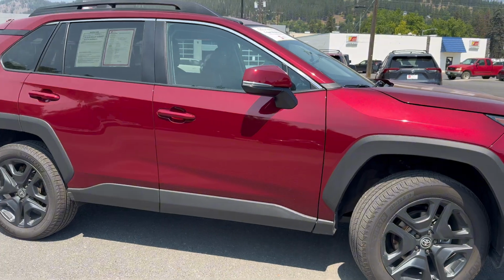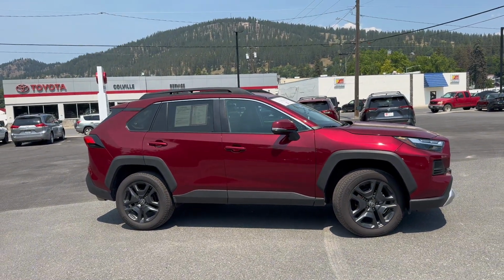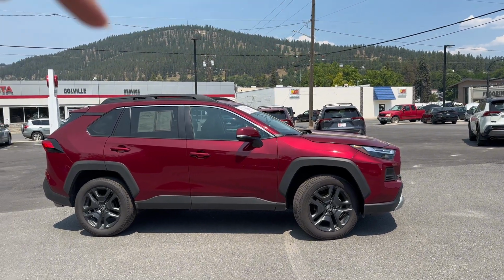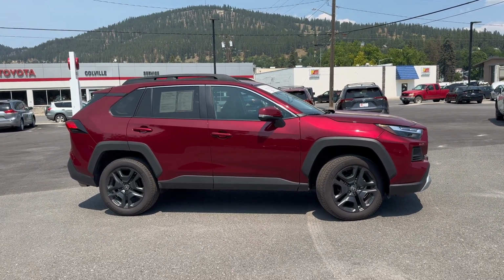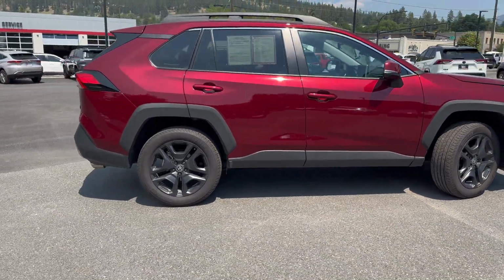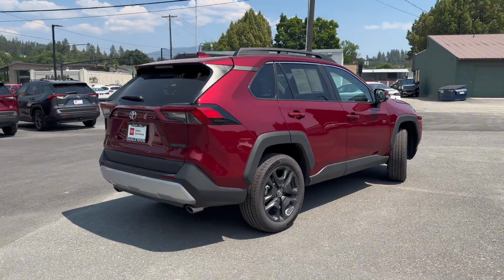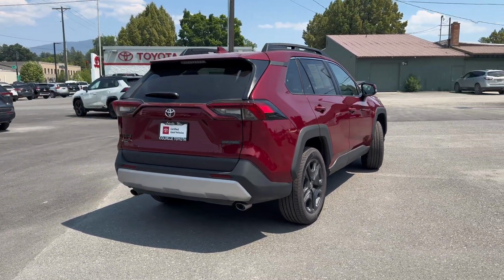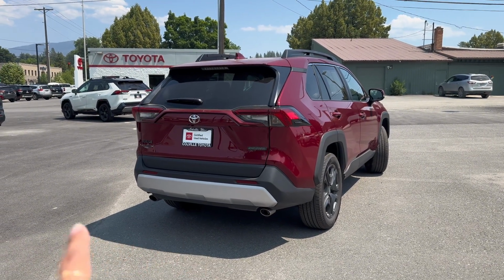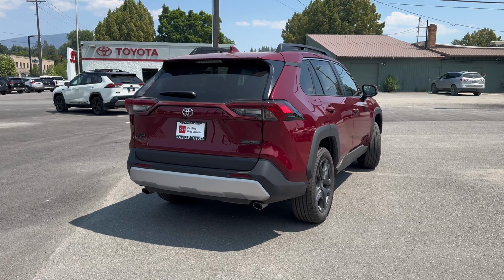Here's your side profile. Your roof racks are going to be much thicker than your other roof racks. You can kind of see over there in that RAV4, they're a little bit thinner than these. These are thicker. The back end of your Adventure. Silver metallic plastic bumper as well to match the front, and it doesn't look bad actually.